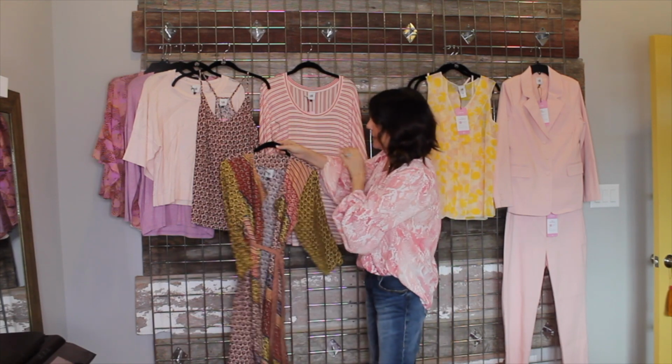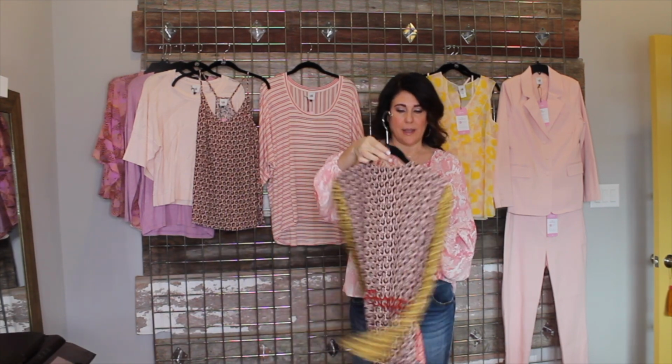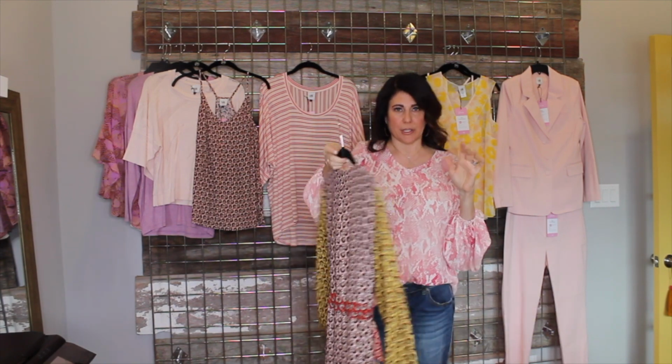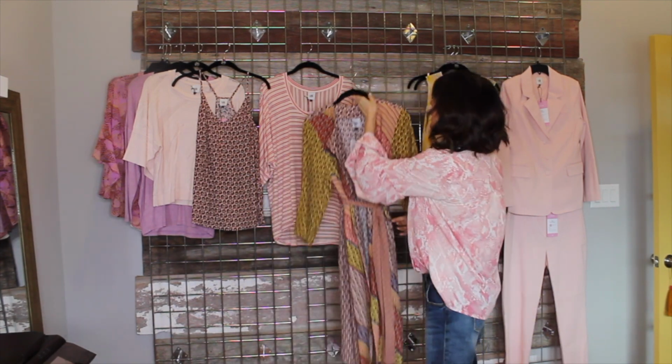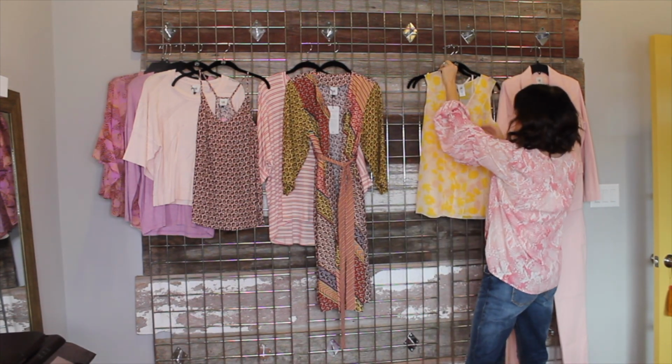I can see it with a great little pair of shorts on and a wedge, and then you could throw the little kind of matching cami on underneath. So I feel like it's got a lot of versatility. Love the design and I love the colors. I think it's going to be one of those that a lot of people are going to be able to gravitate to.